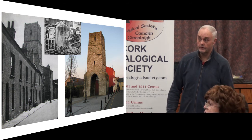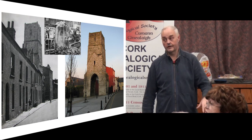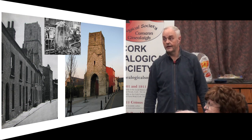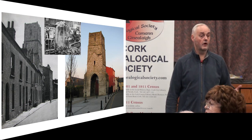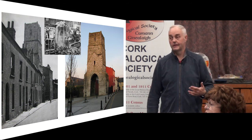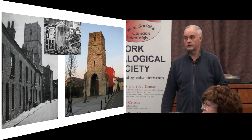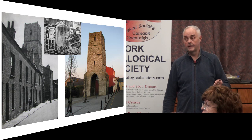For much of the 17th century, it was used as a sugar refinery, that and the buildings around it. There were a lot of ancillary buildings, so there was a lot more to it than just a tower. And at the end of that century, 1799, a huge fire broke out, and much of the buildings were destroyed. It went out of use after that and was taken down piecemeal over the years. It was still in private hands right up to 1950 or 51, when it was handed over to the city council, and has been in public hands ever since.